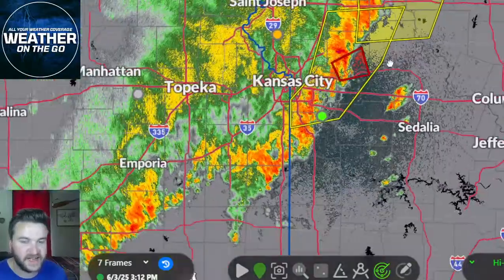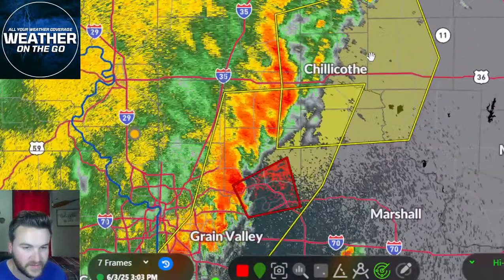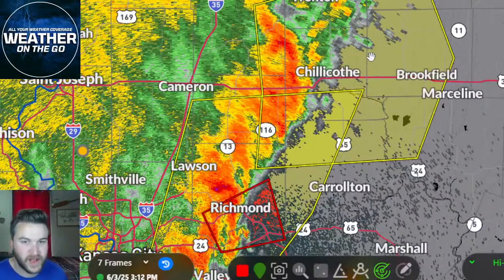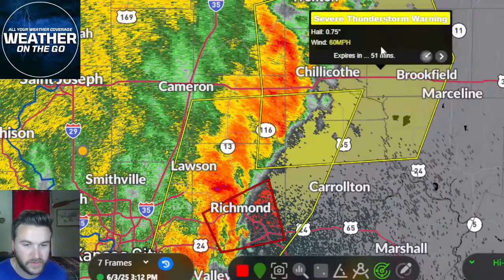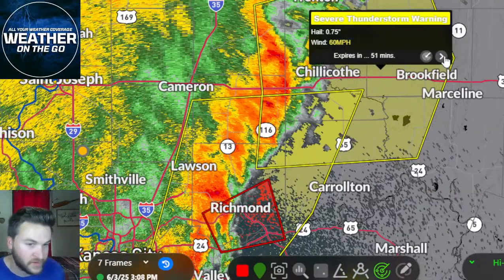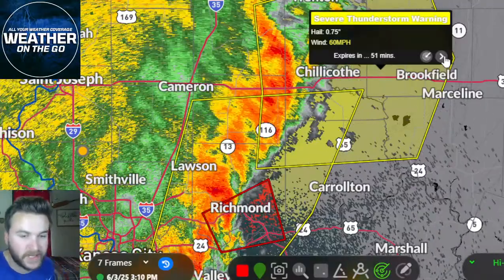We got an extended severe thunderstorm warning further north now. This does include Chillicothe, Missouri. So if you're in the Chillicothe, Trenton, Milan, Brookfield, and Marceline area, you are all included in a severe thunderstorm warning for almost the next hour for 60 mile per hour wind gusts.